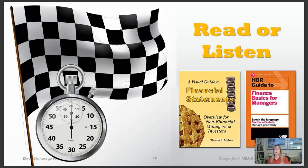Thomas R. Ittelson wrote a book called Visual Guide to Financial Statements. Well, he has another book that's much more complex, but this is a great starter book. It has illustrations and teaches a person who's not financially savvy. It really teaches them the basics of why financial statements are important, how to review them, and how to increase your company's bottom line using the financial statements as a tool.